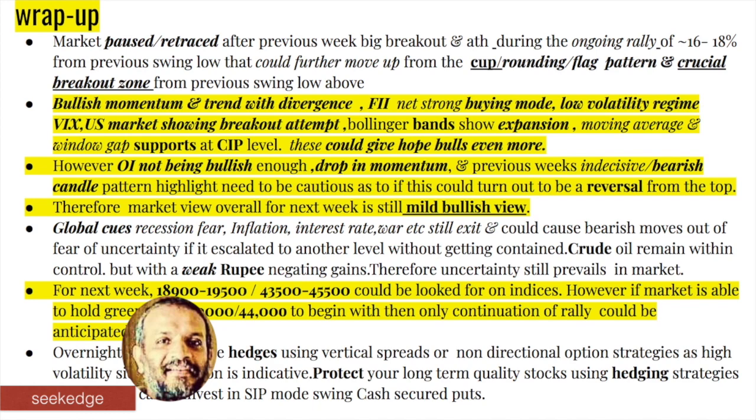Global cues are still having inflation, interest rate, policy decisions, Fed, for all these things, uncertainties are there. They are at very low VIX level. Spike ups could be disastrous. So VIX can spike up just like that and they shoot up. So here at the top, anytime reversals, pullback, retracements can come in even more with more severity. So you have to be cautious of that fact. Crude is fine, rupee is weak, and so uncertainty is still there.